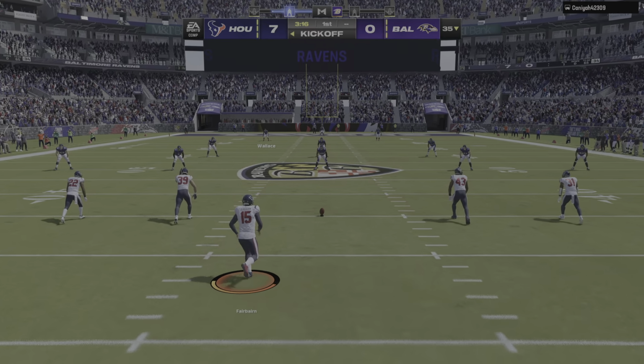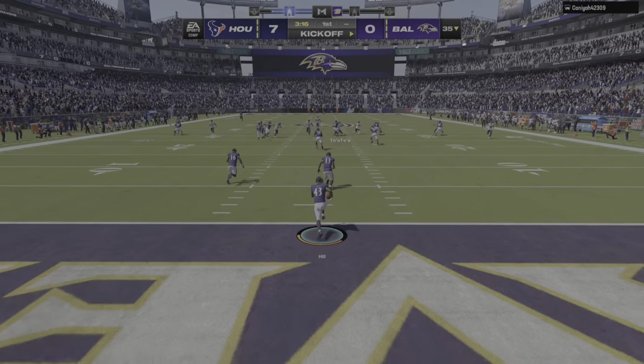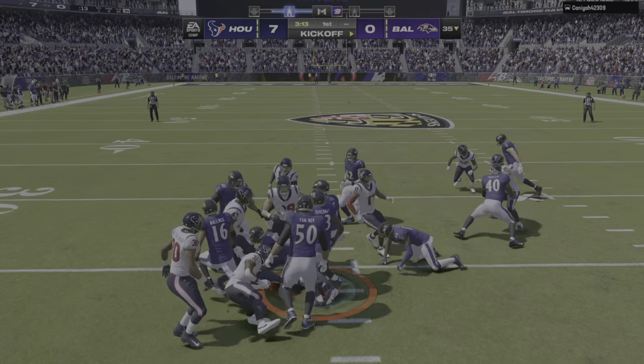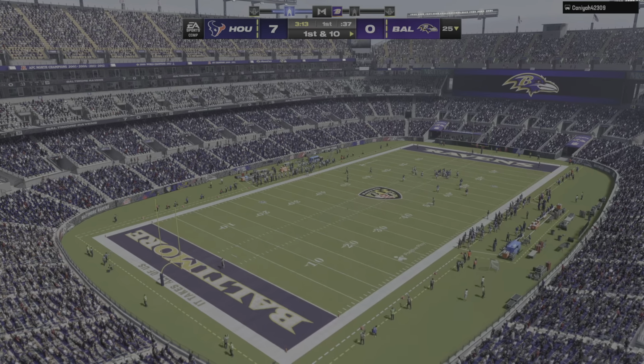So after the touchdown, here's Fairbairn now to kick it away. From his end zone, here comes Justice Hill. And they'll get him down right at the 25-yard line, so the same result, and he opted for the touchback.